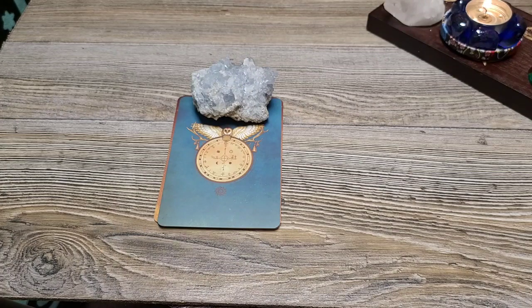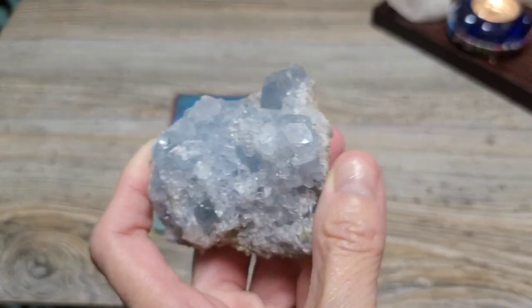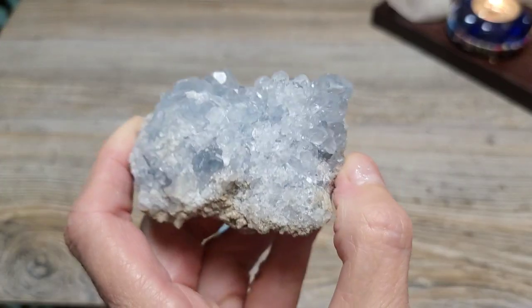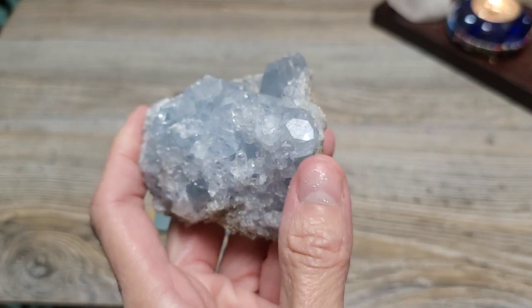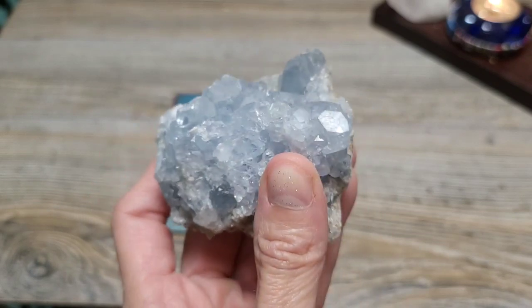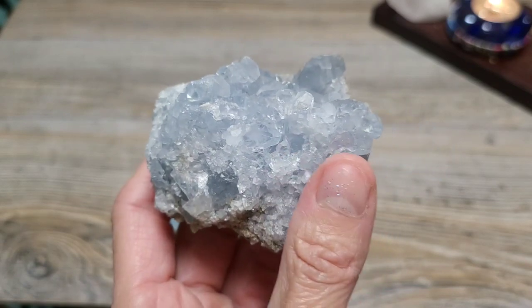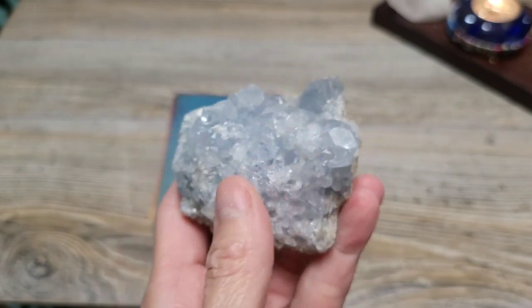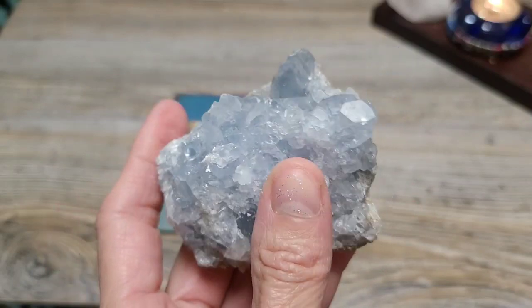Welcome, pile three. You have picked Celestite, and sometimes it's called Celestine. It's a beautiful, beautiful color. It's a high vibrational stone. It connects your third eye and your crown chakra. So if you want to get messages from spirit, messages from your angels, I feel like this is a very beautiful stone to get messages from your angels.